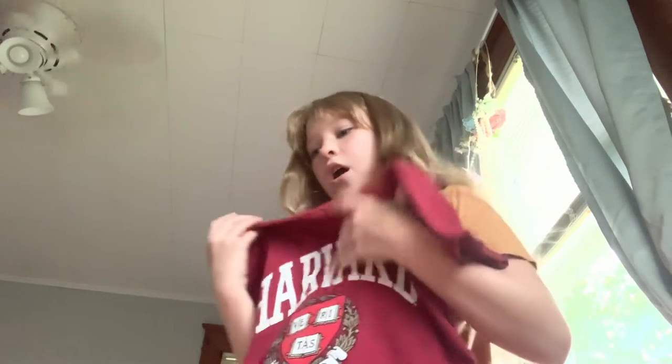So first I got this Harvard shirt. I'm gonna wear it with a pair of jeans. I'll show you guys those jeans in just 1 second. So first we have the Harvard shirt, and then I got the jeans out. What do I have for it? Put all my stuff on the floor.